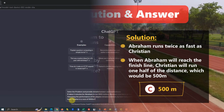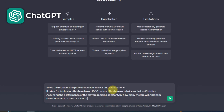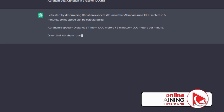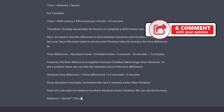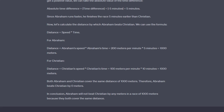We will use ChatGPT prompt, solve the problem, and provide detailed answers and explanations. And we will use the same problem as we just solved. When ChatGPT solves the problem, it provides the facts and it provides detailed explanations of the logic and rationale of how it solves the problem. And at the end, ChatGPT provides the solution. So let's read this conclusion.